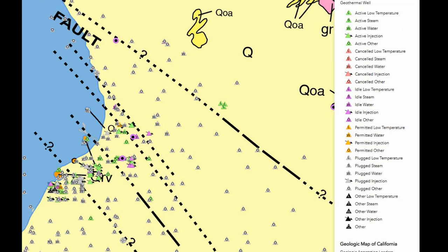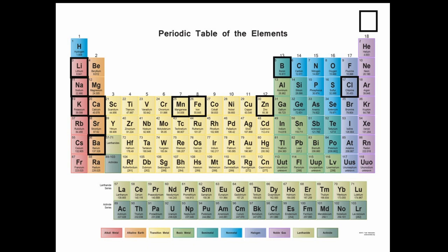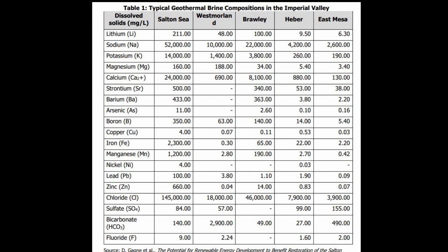This geologic map is published by the state of California, and it shows some suspected faults that underlie the geothermal wells in the Salton Sea Geothermal Field. The black squares on this periodic table of elements shows the top elements contained in the geothermal brine from the Salton Sea Geothermal Field. The Salton Sea field has a much higher concentration of lithium than the other fields like Westmoreland, Brawley, Heber, and East Mesa. Consequently, for now, the focus on commercializing the lithium extraction from the brine is focused in the Salton Sea Geothermal Field.